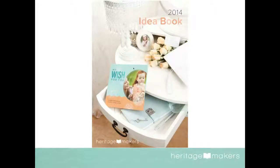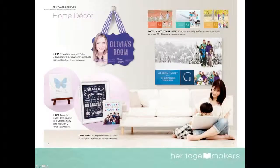This is the idea book with Heritage Makers. This is a catalog that Heritage Makers consultants have given out, and you now have access to it in your Youngevity Resource Center. You can click on a link and download that PDF. It's many pages of project ideas, products, price lists, all that type of thing available in the idea book. Let's just give you some idea of what's available through Heritage Makers.